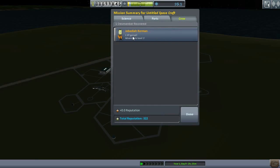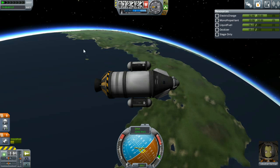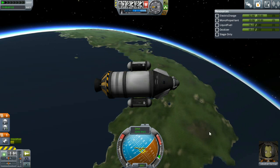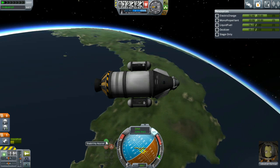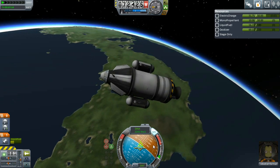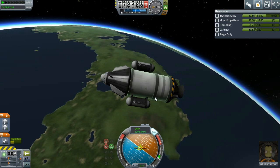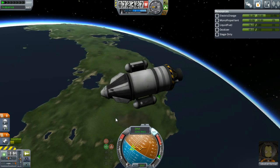And look, he's gotten 1 XP, so he's advanced to level 1, which gives me the opportunity to show you pilot features. Okay, I sent him right back up in the same ship in order to show off his new skills as a pilot at level 1. So, SAS on, and you will find that he now has Stability Assist, but he also has Find Retrograde, which he goes to immediately. And if that retrograde tries to change for some reason, if we're encountering atmosphere and it's moving around, Jeb is going to do everything within his power to stay on that retrograde. I can make him hold prograde just as well.